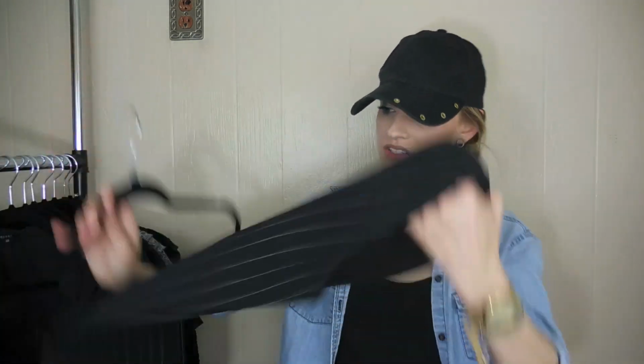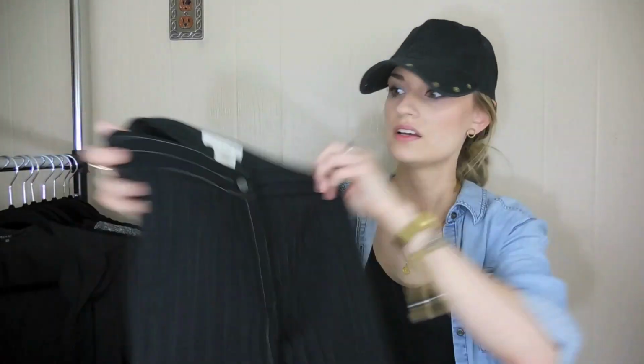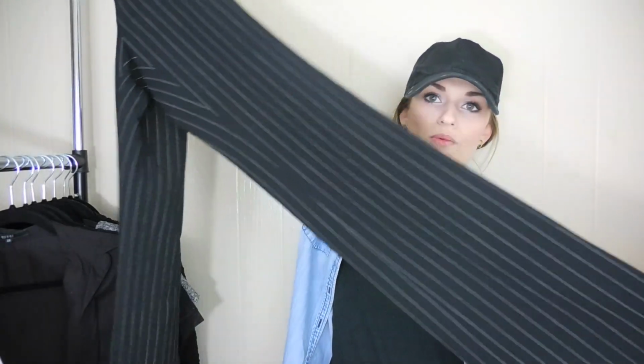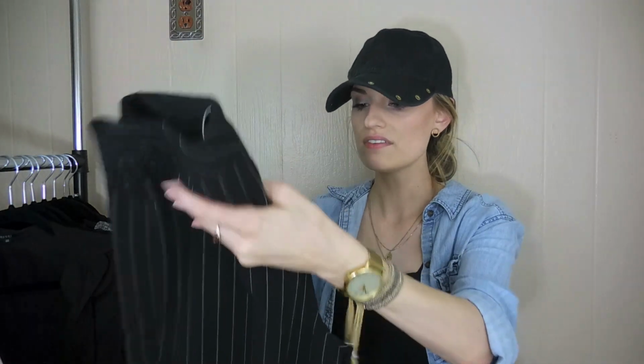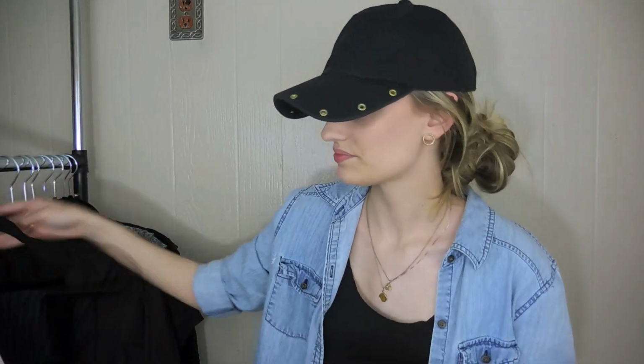And also this pair of Saline, let's see if I can get this. There we go. Saline wool trousers. Yes, wool and elastic. These are really cool. They're wide leg and they flare out just a little bit, with a pinstripe. These are currently listed in my Poshmark closet, and they have a lot of likes, but I haven't had any serious offers, so I'm just going to go ahead and send these in.